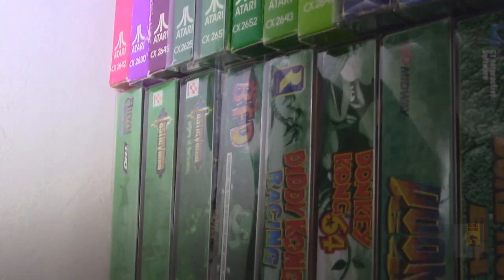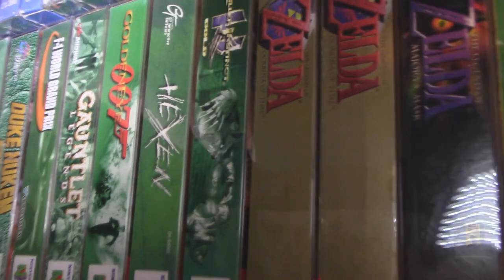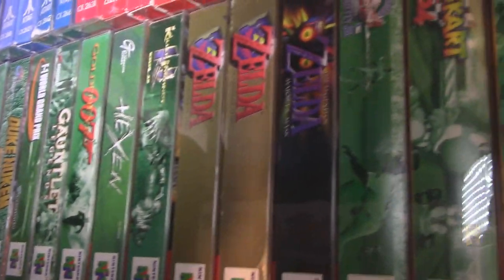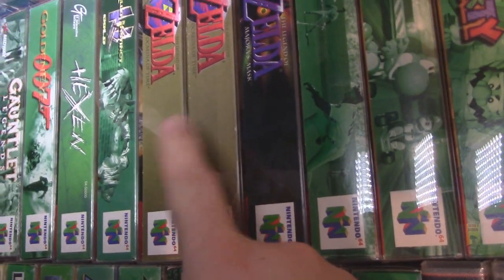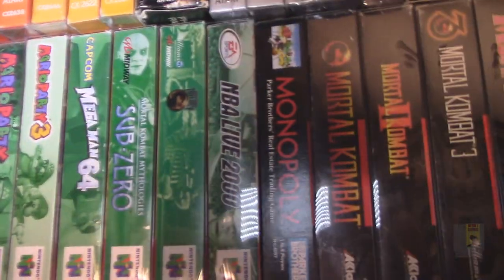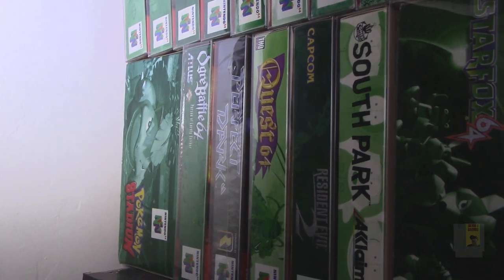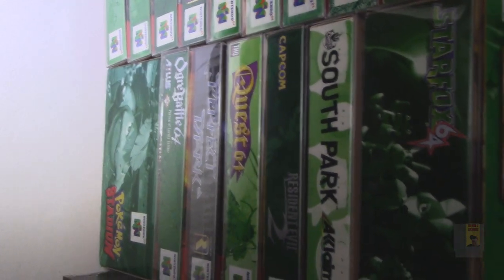Conker's Bad Fur Day. Got some Doom, Duke Nukem, Gauntlet. A lot of these games I bought when they came out, and these are my original boxes, everything. The Zeldas, bought those when they came out. One of these is the collector's edition, and one's just the basic copy. Mario Party, Mega Man. We got Pokemon Stadium, Ogre Battle. Picked that up on a Craigslist deal. Got a pretty good deal. Actually, I got a lot of stuff, and that was included.